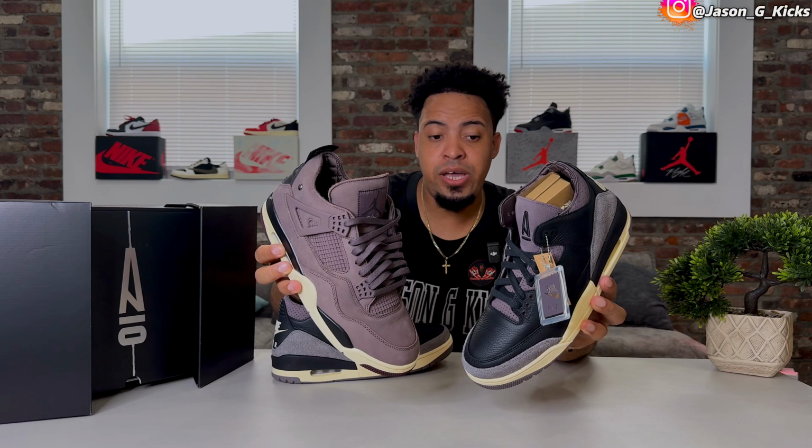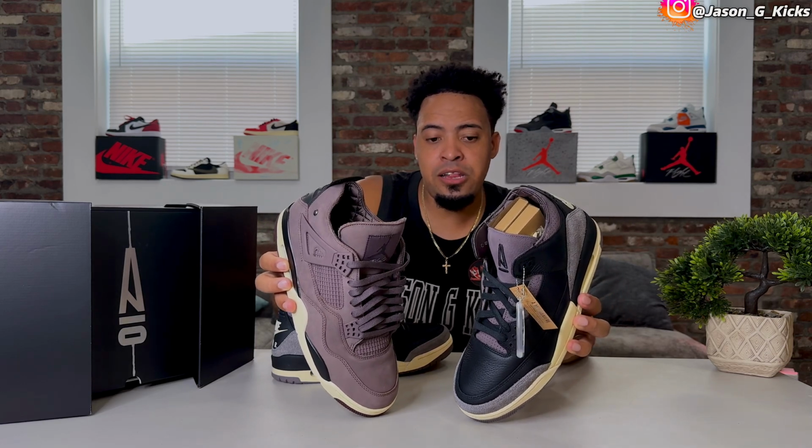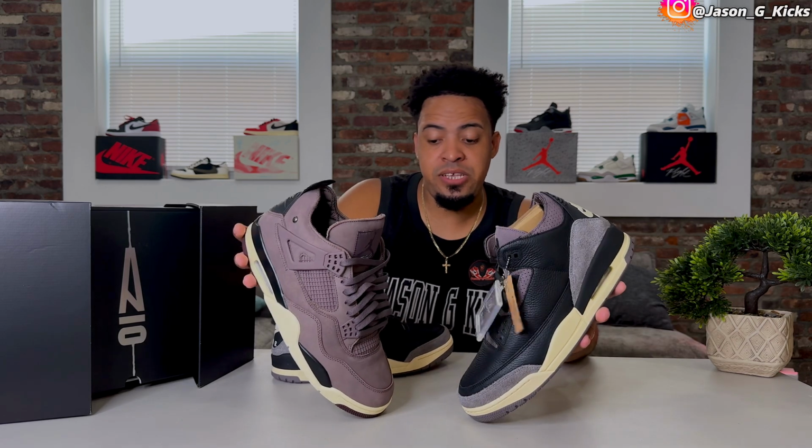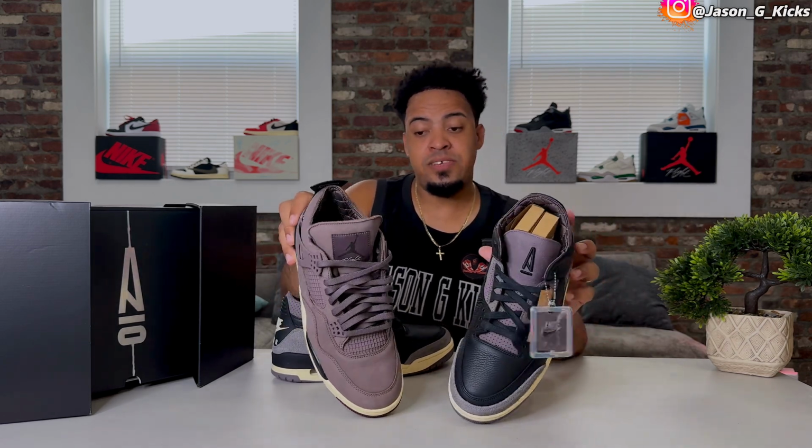These two are amazing, with a similar color palette but implemented with different colorways. Amazing shoes, both of these. We can see the A Ma Maniére vibe in both of the shoes right here.